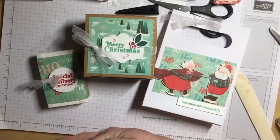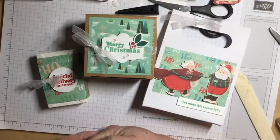I hope you have enjoyed these 3 quick and easy gift packaging ideas for Christmas and for the holidays, for little gifts, perfect for little treats that you will be giving to your coworkers and friends.